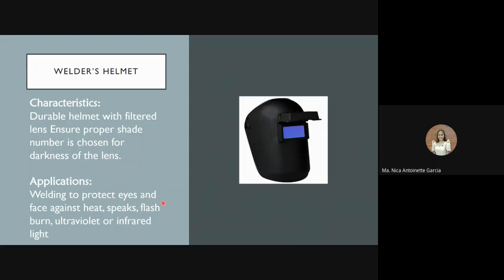For applications, it is used for welding to protect the eyes and face against heat, spatter, splash, burn, and ultraviolet or infrared light. So, as you can see, if you're going to weld, there are sparks flying around, right? Then that can hit your face. So it is still better to use the welder's helmet.